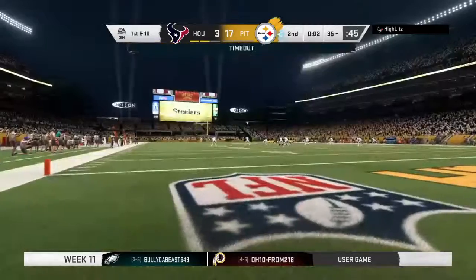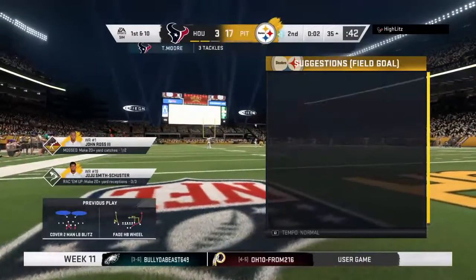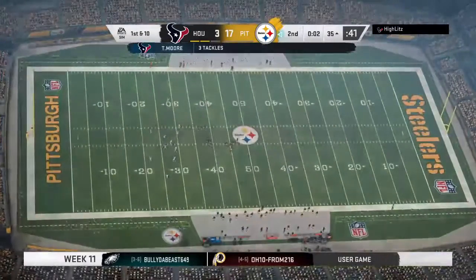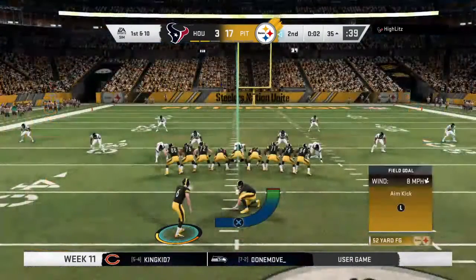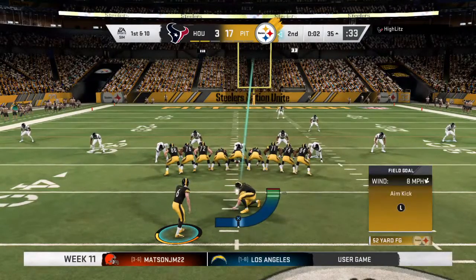So with 2 ticks left here in the half, on is the field goal unit. And now we'll get a late timeout as it comes in the waning moments of quarter number 2. From the left hash, this will be a 52-yard attempt.